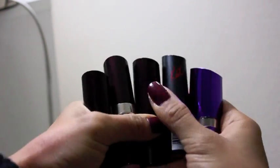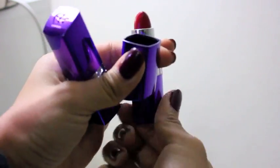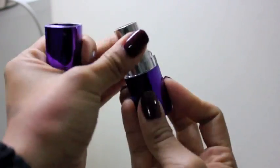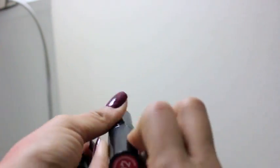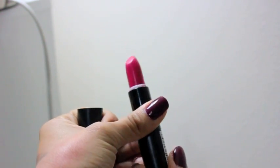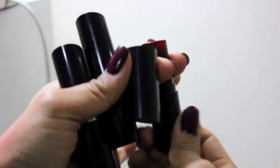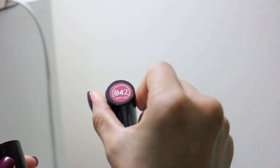Then I have 6 Rimmel lipsticks. 2 of them are Moisture Renew lipsticks. Red Alert. Pink Chic. Used to be one of my favorites. And then I have a Kate Moss lipstick in number 2, which is a fuchsia. 3 of them are their lasting finishes. This one's number 42 in Just So, I believe. Yeah, Just So.